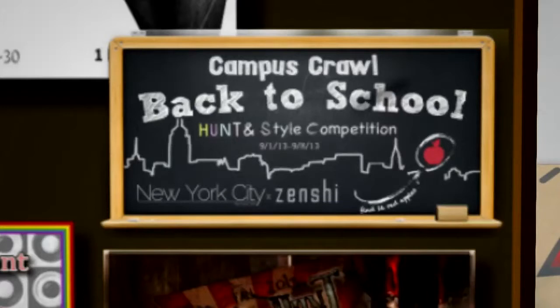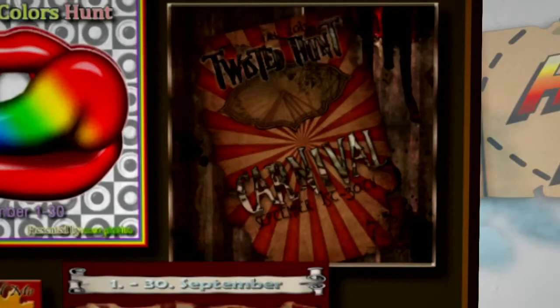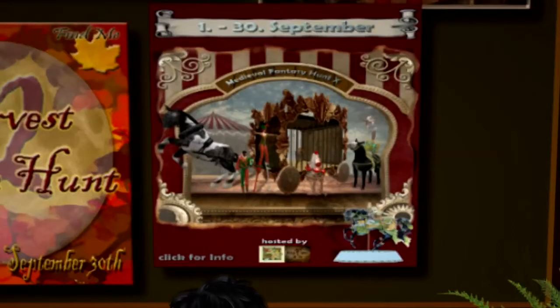Twisted hunts are back. This one is called Carnival. It's running all of September, and for people who like a real hunt challenge, don't miss this. The next one I have here on the board is the Medieval Fantasy. It's number 10. This is a very good group that they have done an ongoing, steady job of these hunts. You're going to be looking for a merry-go-round horse for this hunt, and it's going to run all through September.